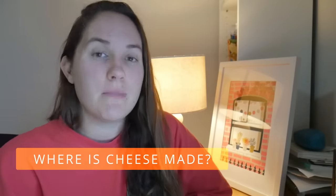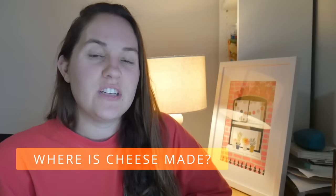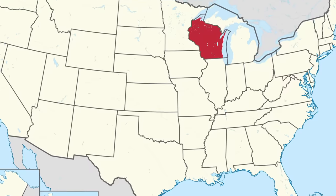Now, where is cheese made? Most UK-made cheeses come from the western counties, as the west of Britain receives more rain than the east, making it good for dairy production. In the US, Wisconsin is still the main producer of cheese within the country, with California being a close second.